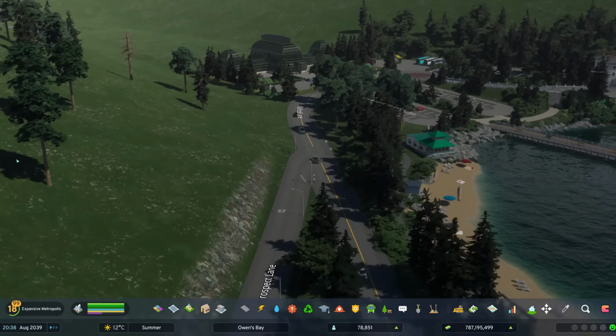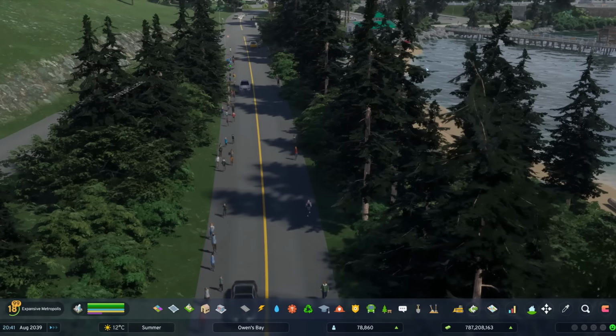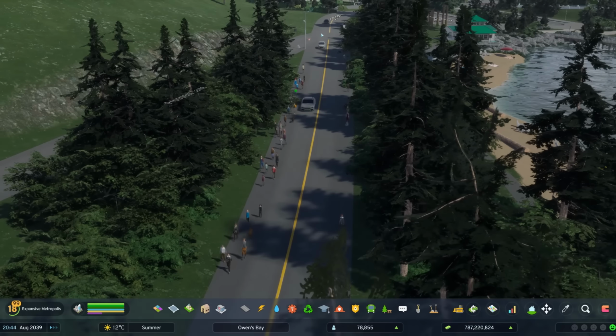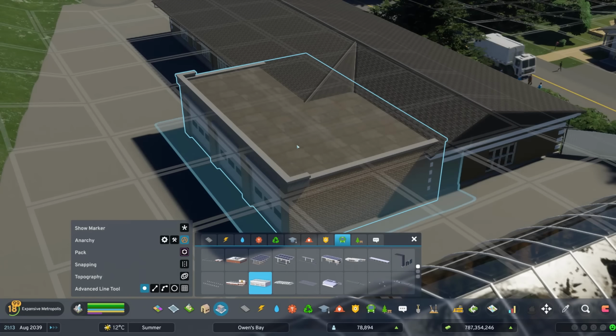I started noticing this issue. So what's happening here is these are all tourists. None of these people live in the city. They're all from somewhere else. I don't know why they're walking away. So we have to put in a bus service for this later.